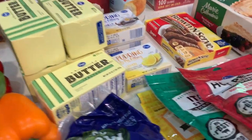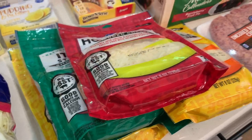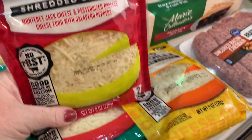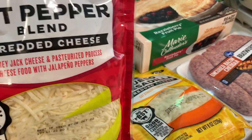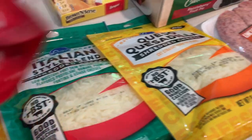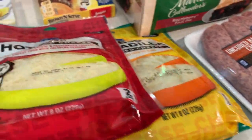All right, let's go over here to the cheese. You guys, I should have reviewed my receipt so I would know how much all this stuff was, but I'll put it on the screen. Such a great deal on this as well, and it was also a digital deal. You could get 5, so I got the hot pepper blend, the queso quesadilla, the Italian, the Mexican, and Parmesan. So stocked up on those.